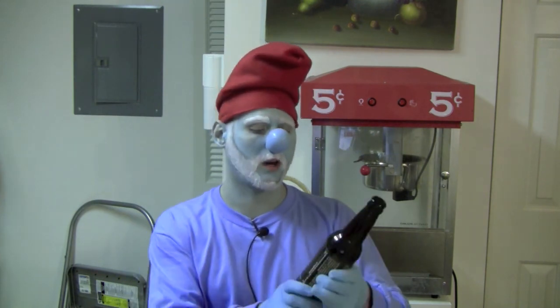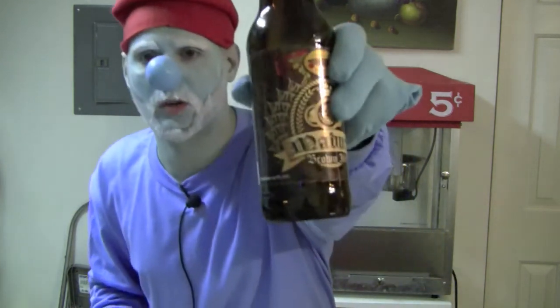So, again, that was the Cigar City Maduro Brown Ale with a score of very good.